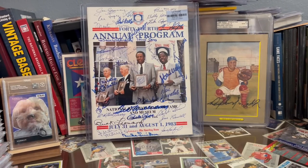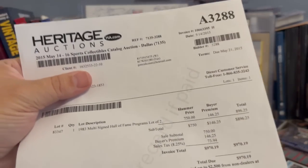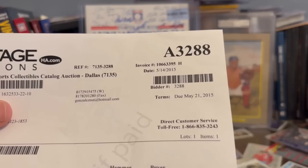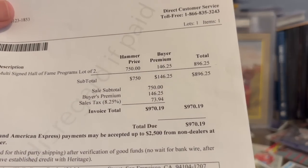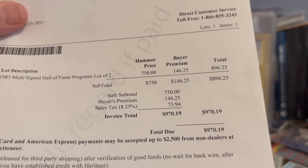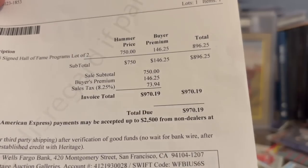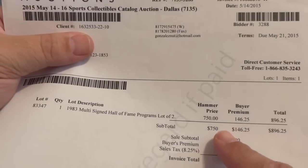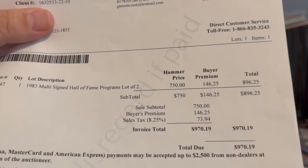And I'll share this with you. So here's the receipt from Heritage. I still have it. I bought this from Heritage Auctions May 14th, 2015, so 9 years ago. And I paid a grand total of $970 for this. I have no idea what a piece like this is worth today. Again, don't care. The hammer price was actually $750. That's crazy. But when you add tax and buyer's premium and all that stuff, $970.